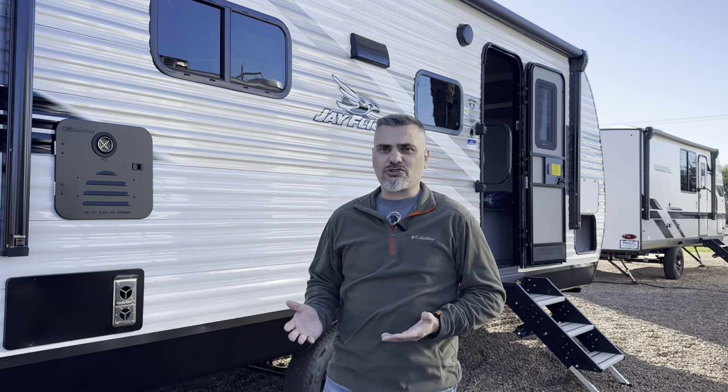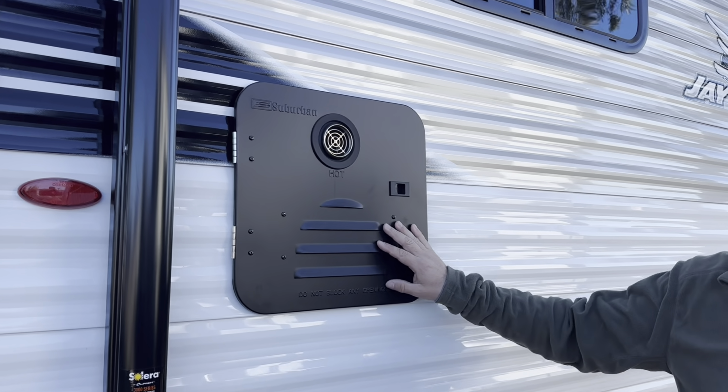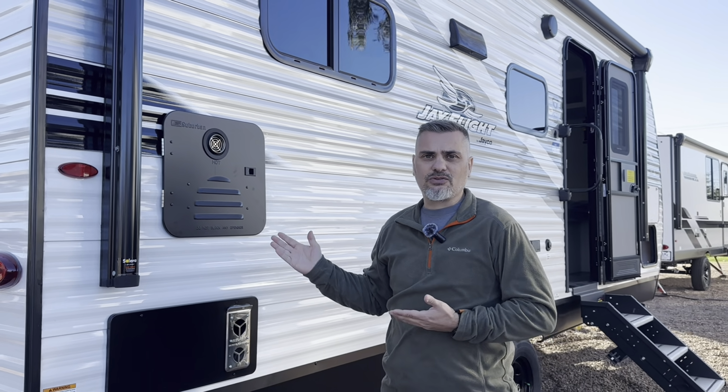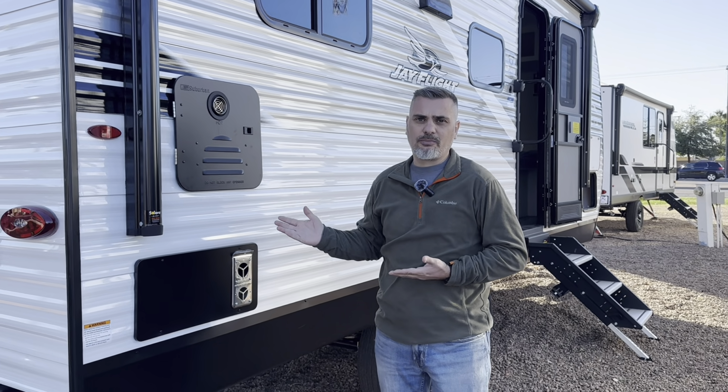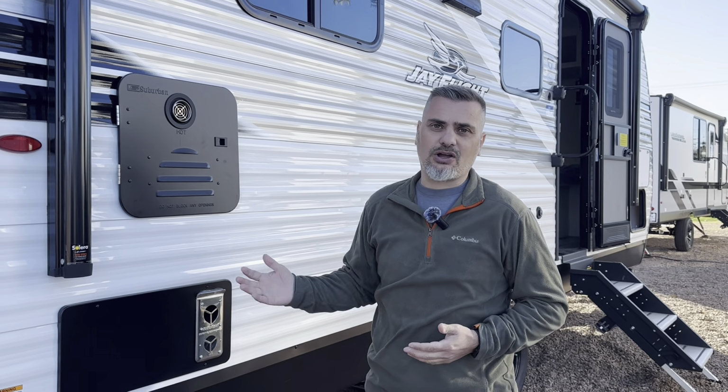One of the nicest features that I really like to point out is this water heater. This is a propane only on-demand hot water, but what really makes it special is that it's 60,000 BTUs, while basically all of the competition only gives you 42,000 BTUs. That means that even in cold mornings, you can take hot showers.